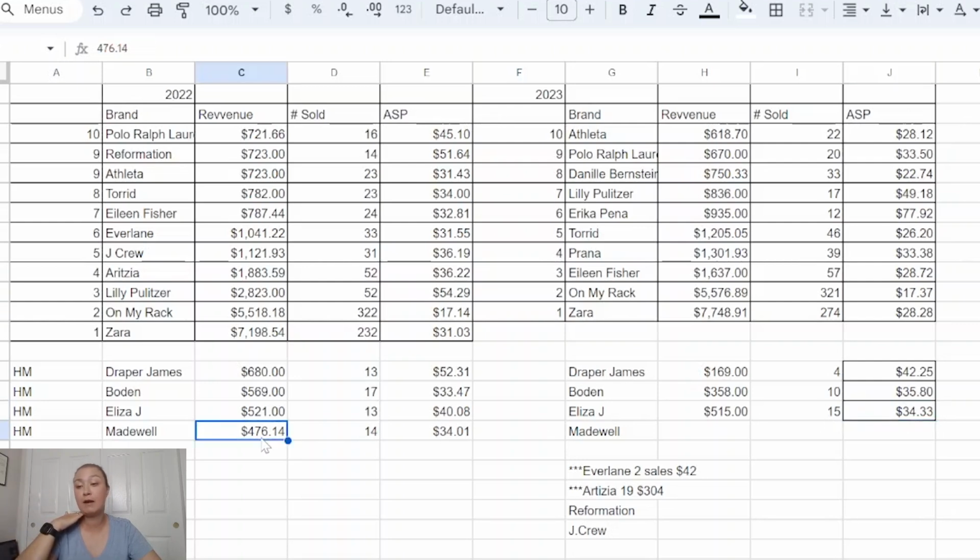Madewell, I did almost $500 in 2022. I don't have the numbers. I feel like I sold 2 things from Madewell. I don't know why I didn't write it down. But Madewell is not really a thing for me. And that doesn't mean it's not a thing anymore. It's just if I don't source it, then I can't list it. It can't sell for me. So in 2022, I sourced it, I listed it, I sold it. But this year, I didn't really focus at all on it.